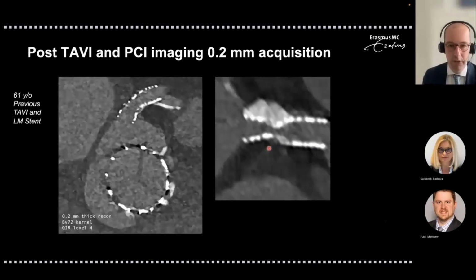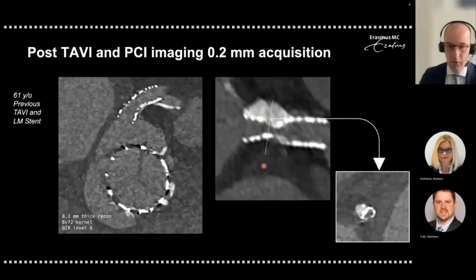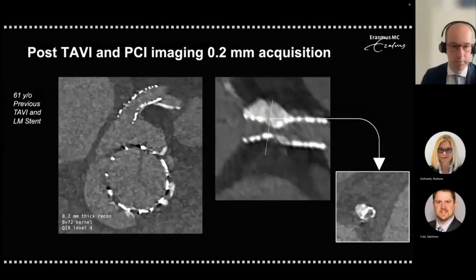Combining that, a patient after TAVR and stent placement in the left main. Notice how well we can see the stent, and again there's a large calcification here next to the stent, causing actual compression of the stent at this area and stenosis, which is even better seen when we do a cross-sectional reconstruction at this specific point in the coronary artery.